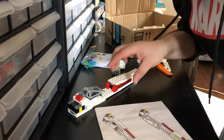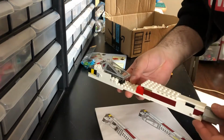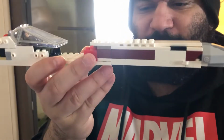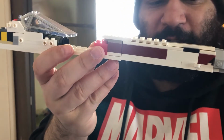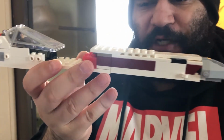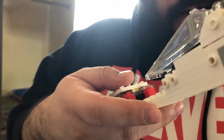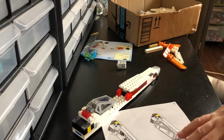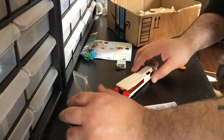So we've got the basic shape down for this X-Wing. That was a lot harder than I thought it was going to be. I thought just following the instructions would be not bad, but because I made it a little bit longer, it made stuff really weird. So I got to fill up this gap now, figure out how I'm going to do that, and then we'll continue from there.